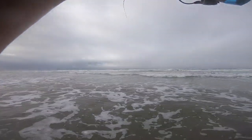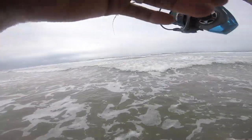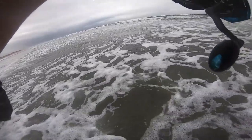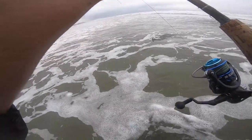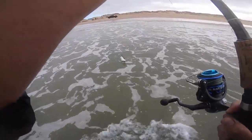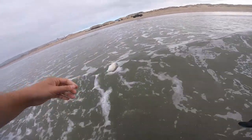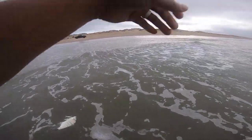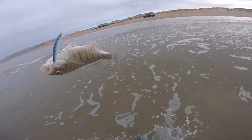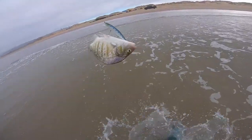Oh yeah, got him. Got a good one. That's crazy. That was the very first cast after moving. Nice fish. Yeah, these hooks are super sharp, and they're the stock hooks that come on these Calissas. Solid. Yeah, it swung around, got him. Probably another 12, 13 incher.